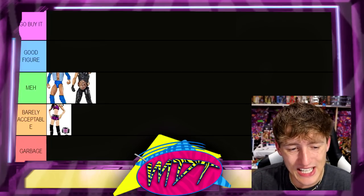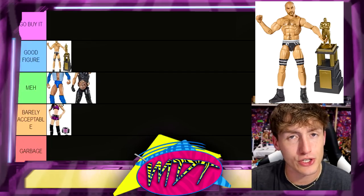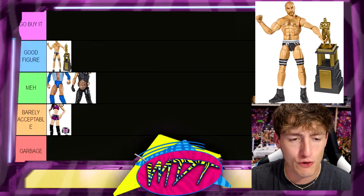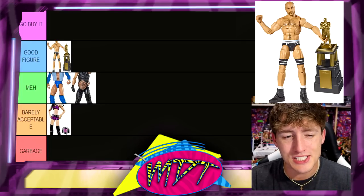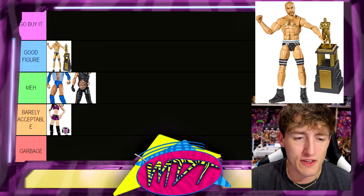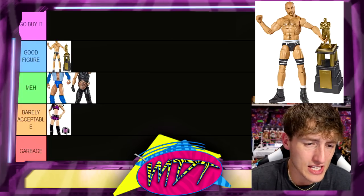Next up is Elite 33 Cesaro. I'm going to put this in good figure. I actually like this figure. You get the Andre the Giant Memorial Battle Royal Trophy. Great looking formula. I think the head sculpt was kind of a miss, but I would put it in good figure. I enjoy that figure. And if you had it in meh, I would understand it, but that is what it is.